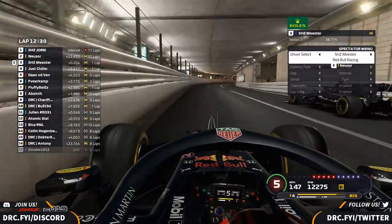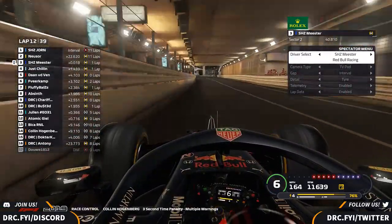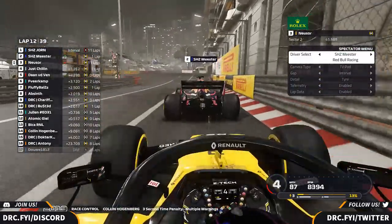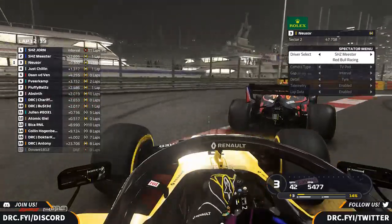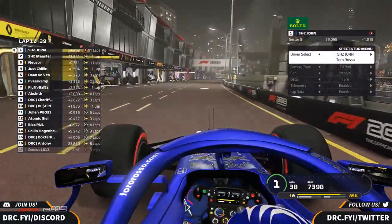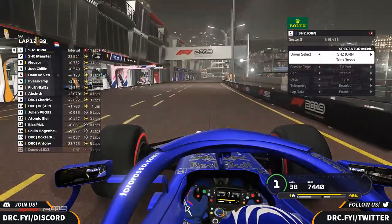Noosa now, I think this is a let-by for Meister. It definitely looks that way. Colin gets a 3-second penalty to his name. Meister goes on through up into P2 as Jorn pits from the lead. Let's go have a look. He's got to go on to mediums. There's no other choice about it.